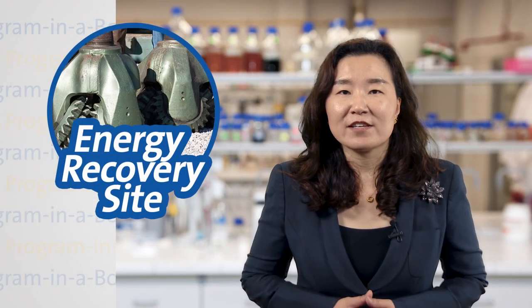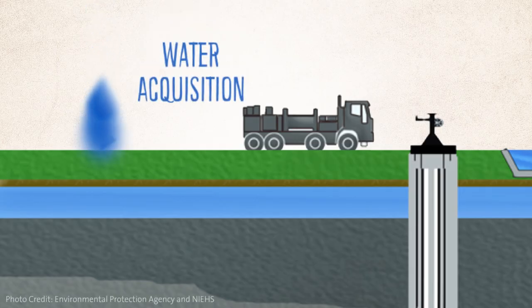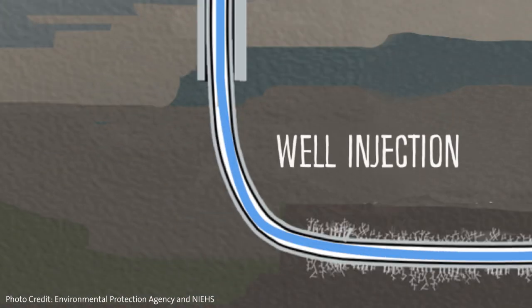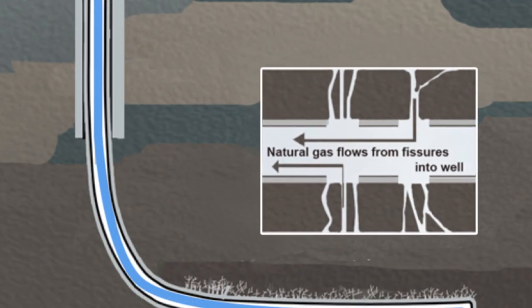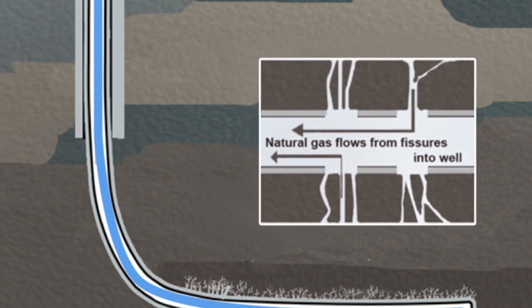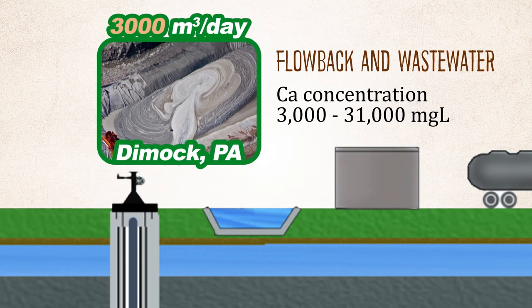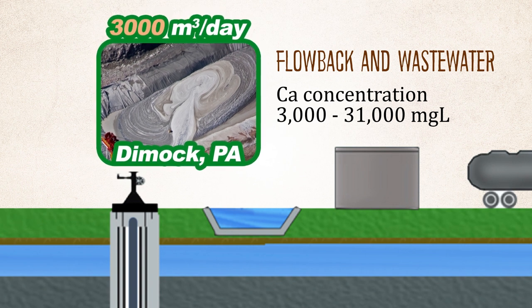Another example is an energy recovery site, such as a hydrofracking site. Water is obtained and mixed with necessary chemicals and then injected into the subsurface environment. By this injection, the shale layers are fractured and natural gas is released from the shale. However, natural gas is not the only thing that comes out. Flowback water is also generated in the process. This can be up to 3,000 cubic meters per day, which contains a high concentration of calcium ion.